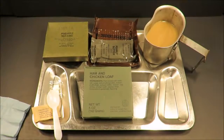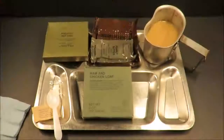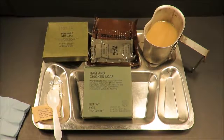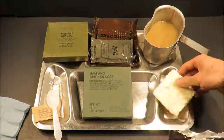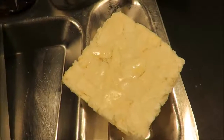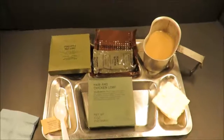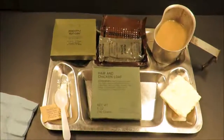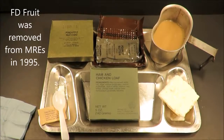Wow, they smell great, which isn't normal really. Usually freeze-dried stuff, you can't smell it at all. But those just smell extremely sweet and strong of pears. Perfectly fine. Look at that. Truly one of the greatest food inventions of all time, and I have no idea why they were taken out of MREs. The last year for the freeze-dried fruit was 1994.